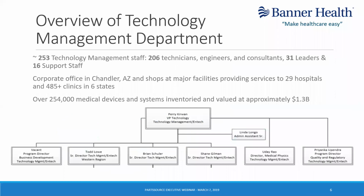Moving on to the overview of the department I work in. So healthcare technology management, or what we call here tech management, also known as clinical engineering or biomed, we consist of about 253 staff members. That includes 206 technicians, engineers, and consultants, 31 management staff members, that's managers, supervisors, directors, senior directors, and a vice president, and about 16 support staff that include the business coordinators, the buyers, and the contract specialists, sales representative for our NTech business, which is a for-profit entity, and an admin assistant.